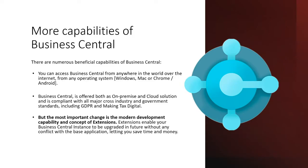What else? When you move to the cloud, the data will be hosted nearest to your location, on a Microsoft hosting facility closer to you. Plus, it will follow all the industry standards and all the local rules. It will be fully GDPR compliant. It will make sure that data remains within the country, and it is also integrated with Making Tax Digital. It is fully integrated with HMRC as well.